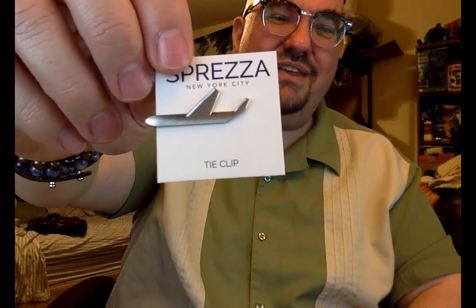For me, man, when I see that old paint job, the blue, the orange, the white, that kind of stylized look, they got rid of it in favor of the old Continental tail decoration, which was, I mean, okay. But man, I see this, and it reminds me of the old Eastern Airlines logo. So I am loving this tie clip in so many different ways. Let's see what else we've got here.